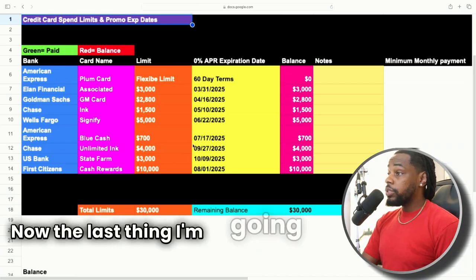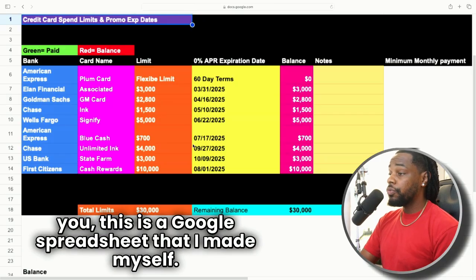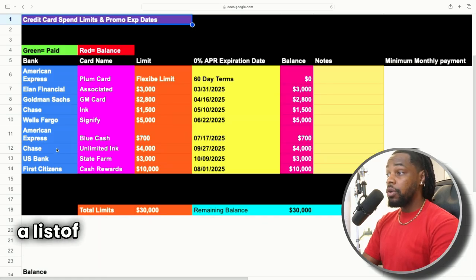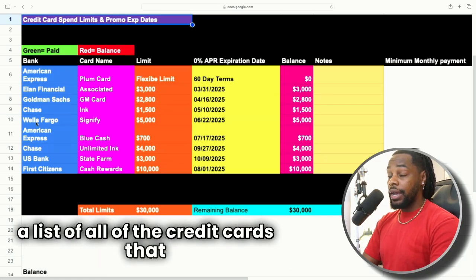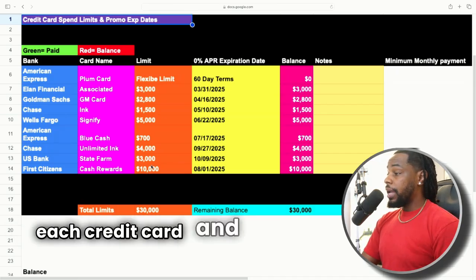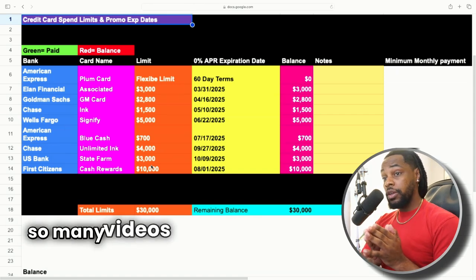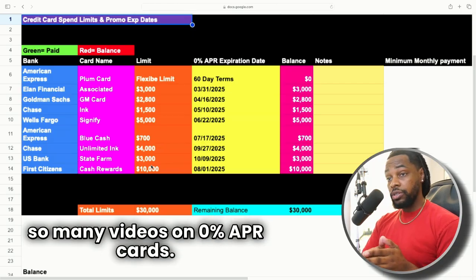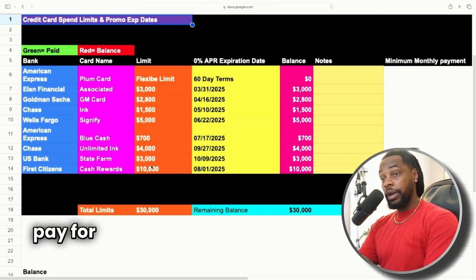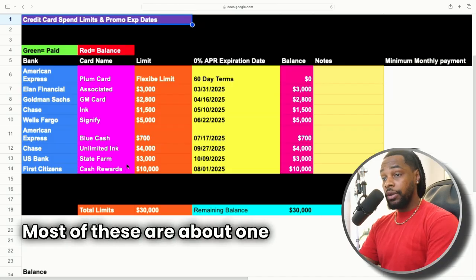Now, the last thing I'm going to be going over with you, this is a Google spreadsheet that I made myself. I made this spreadsheet because I wanted to make a list of all of the credit cards that I have, the amounts I plan to use from each credit card, and the promotions on these. So this is the reason why I made so many videos on 0% APR cards. Reason being, there's no interest that you have to pay for a promotional set period of time. Most of these are about 1 year.